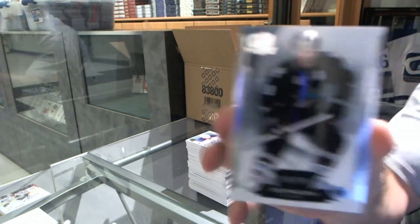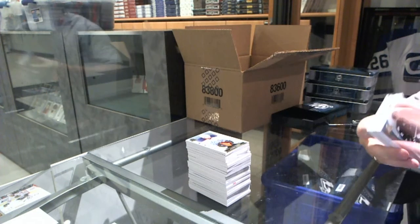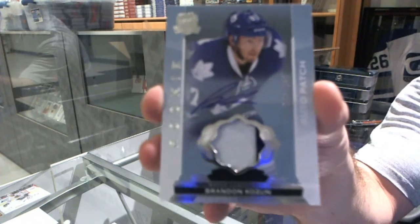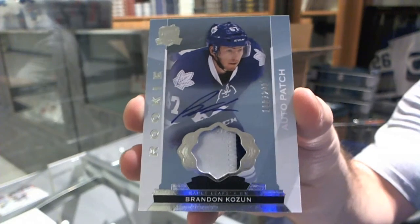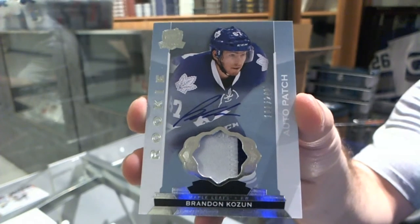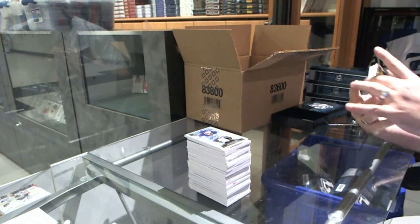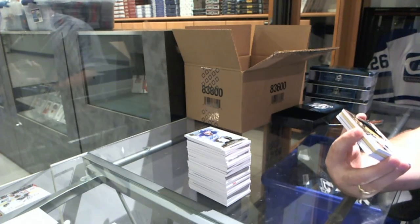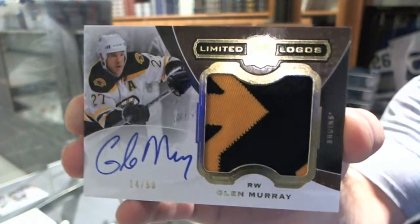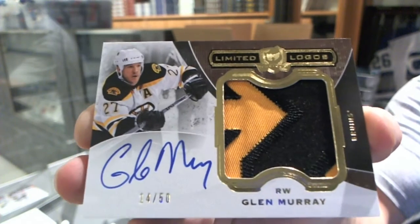We got for the Sharks the 249, Joe Pavelski. For the Maple Leafs, number 249, Brandon Kozun. We've got for the Boston Bruins a limited logos patch auto number 50, Glen Murray.